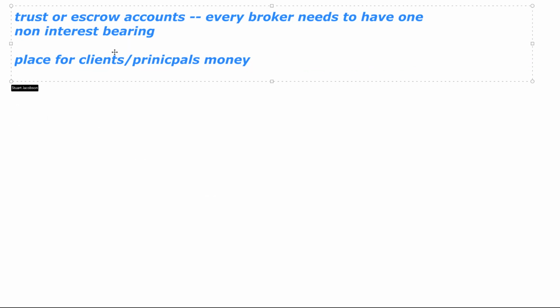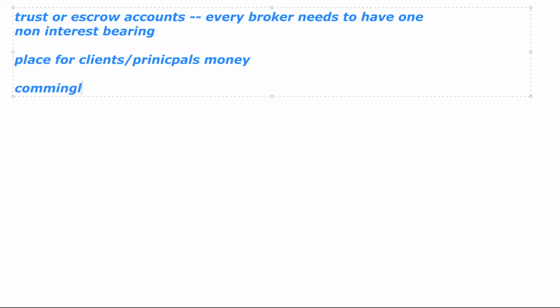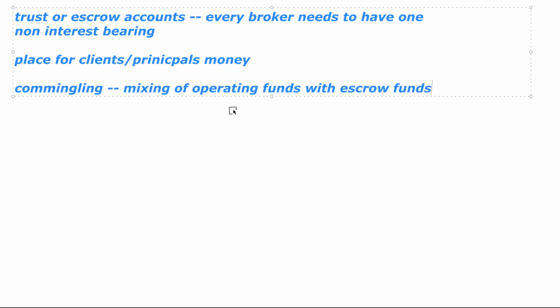Now, there's a couple things you need to know that are illegal. The first thing is commingling. That's the mixing of operating funds with escrow funds. So you cannot mix them. That is illegal. That is a no.